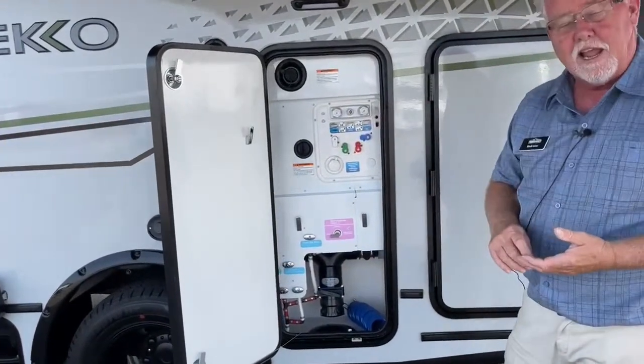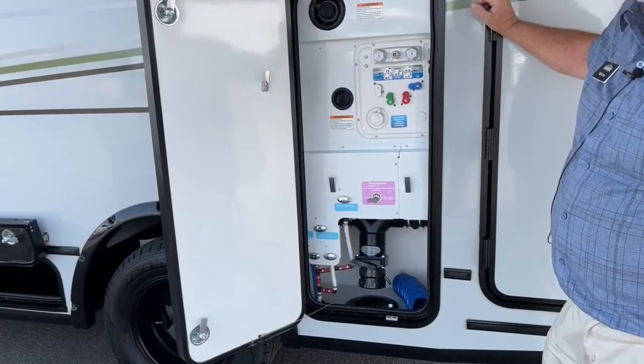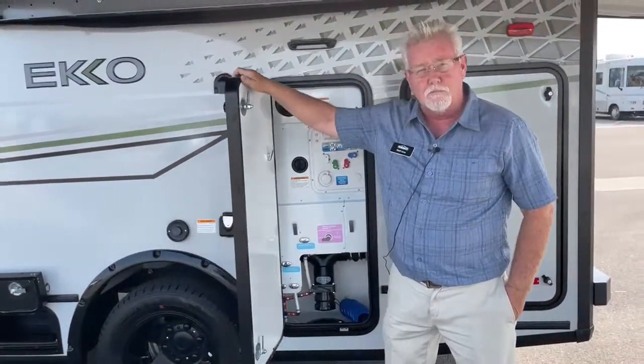Now, as far as holding tanks go, there is 50 gallons of fresh water on this, a 30-gallon gray tank, and a 20-gallon black tank. So the tanks are big enough to stay out off the grid for quite some time.